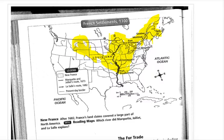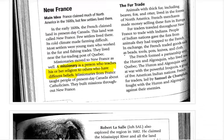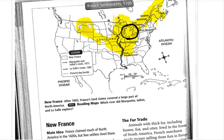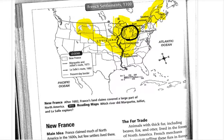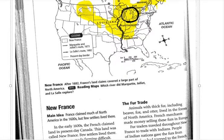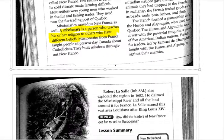When we look at the map, what's really important that is highlighted is this part right here, especially to us, which is Michigan. Michigan was founded as part of New France, and Detroit was founded around this time. This is a really important part for us because the fur trade is part of our history as a state of Michigan, New France and the fur trade. We're going to talk about it more in class, but for right now, I just want to update you. Michigan was originally part of New France.